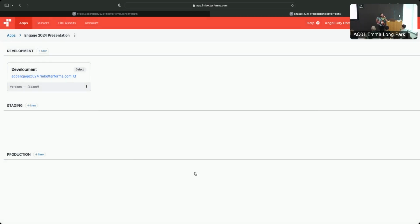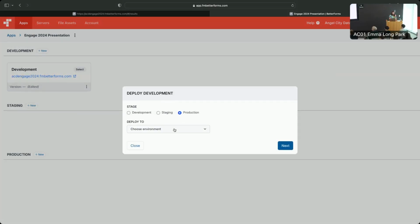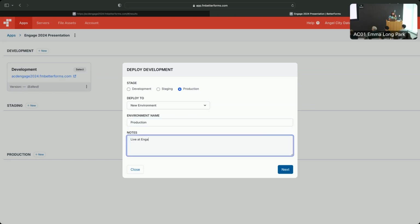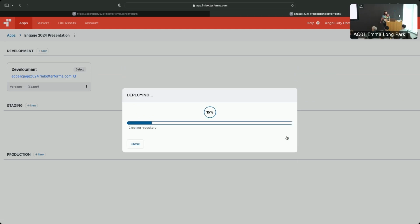So you see these three environment areas here: development, staging, and production. What I can do, in fact, let's just do it while we're here. Let's deploy this. I'm going to deploy it to production. I'm going to choose a new environment. This is going to be the production environment, live at engage, right? Let's say next. I'm going to deploy it.